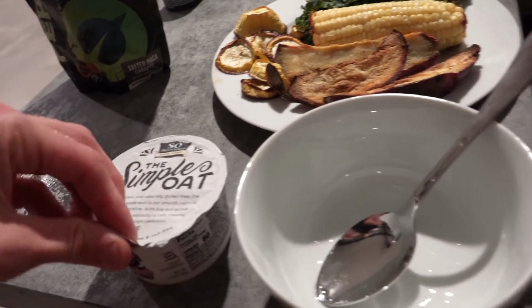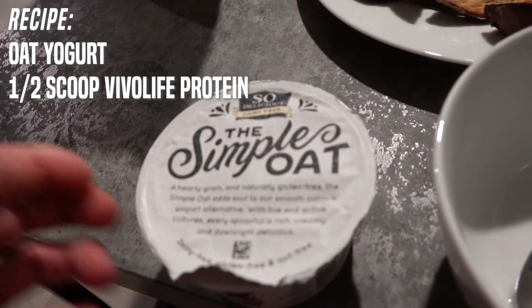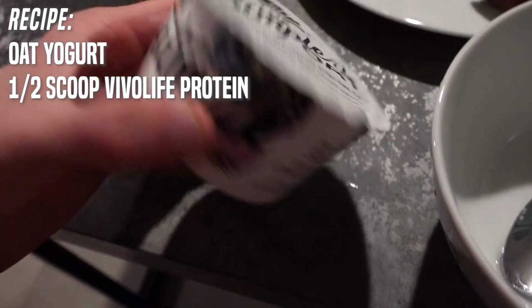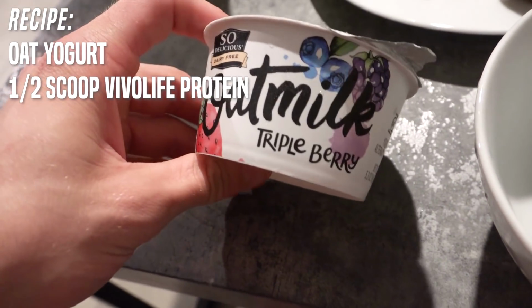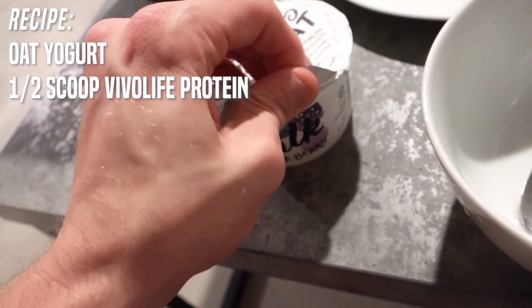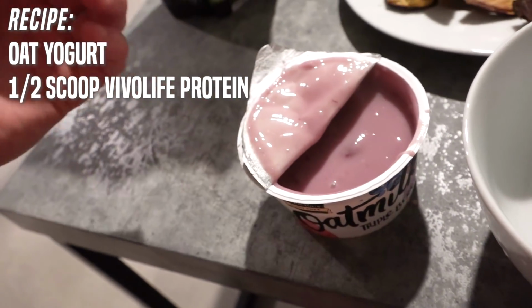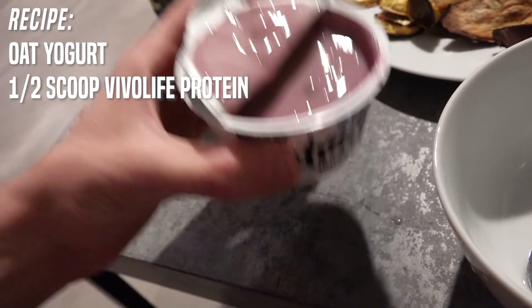So that's dinner, and then I'm making my dessert as well because I want something sweet, but I also want to get a little extra protein in. So I saw this So Delicious yogurt, which usually they have coconut yogurt, but this time I saw that they had oat, and I was like, oh, that looks amazing. So we have berry, and once again, I wish I would have brought the berry flavor of Vivo, but I only have that. Oh man, that is really tasty.